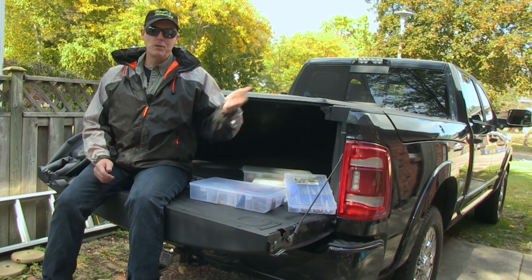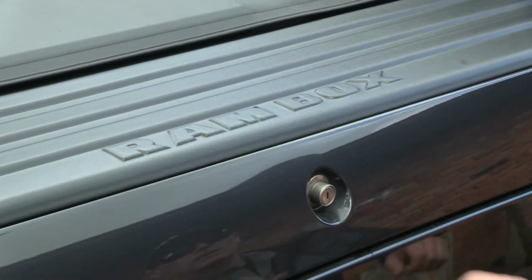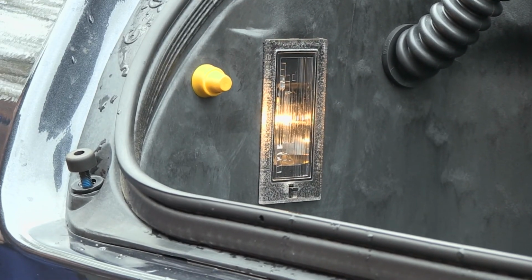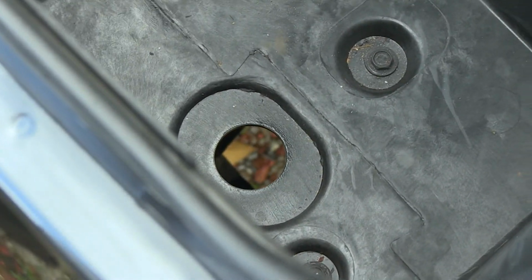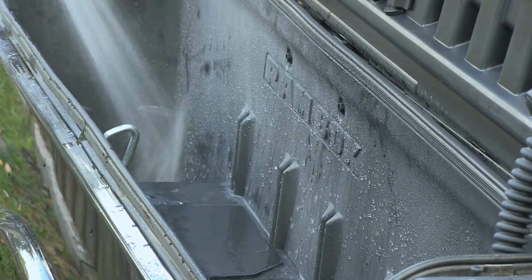I get a lot of use out of my RAM boxes. They lock, they're great for anything you need quick access to. They even have lights inside them. Just beautiful for anything you need quick access to. And on wet, miserable days, because they've got a drain hole at the bottom, I can actually put my dirty boots and wet rain gear in them and wash them completely out.